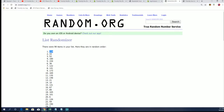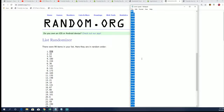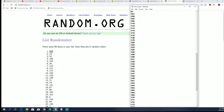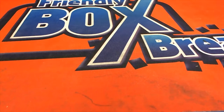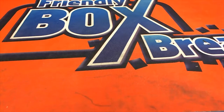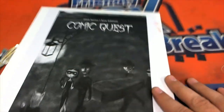114 is the number we're looking for. 114, we have seen some very, very risque type of material come out of here. This may not be suitable for young adults. Mature audiences only at this time, please. Mature audiences only. Here we go. So, 114. 114 it is in Comic Quest.